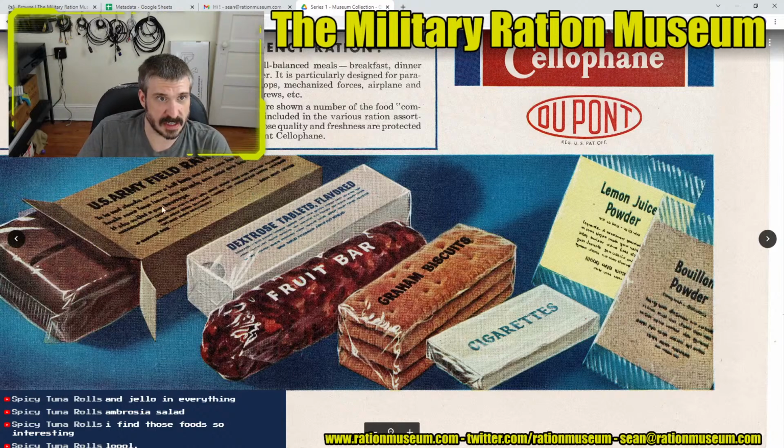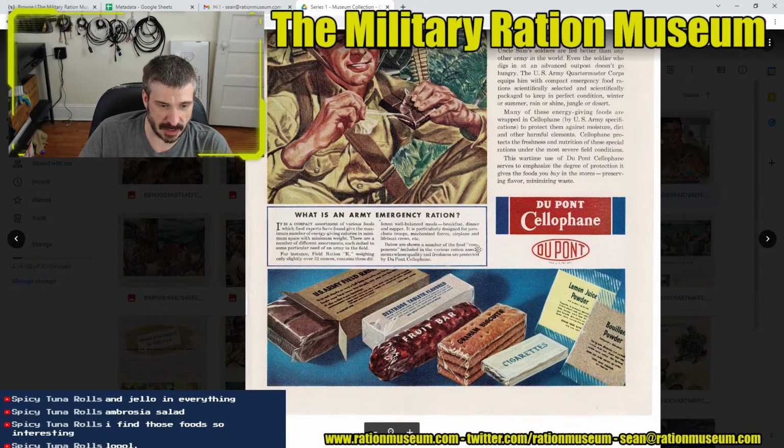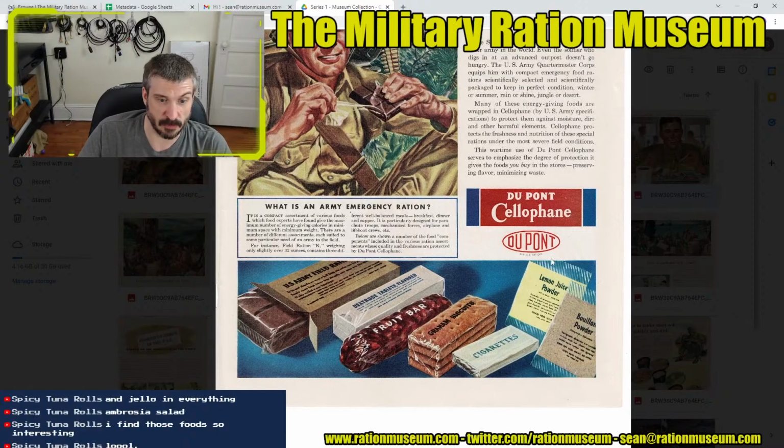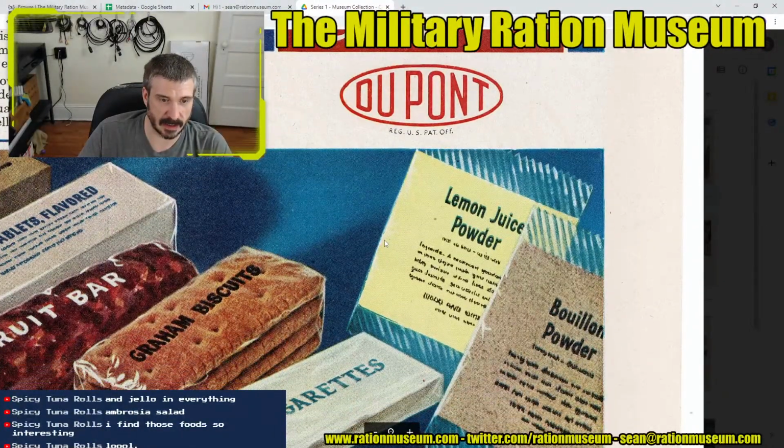We got the larger style D ration. We got the biscuits that would be in a K ration. Little pack of cigarettes that looks like a 4-pack by the width. Lemon juice powder. I do want to try one of those someday. I don't have many, so I think I only have two, and they're not in good shape. I have one of these that was dug from the beach at, I want to say, Omaha Beach, was where one of those came from.